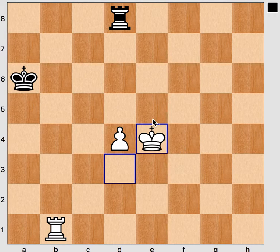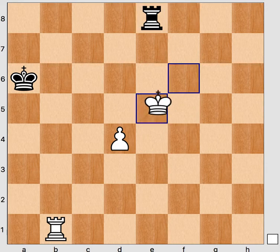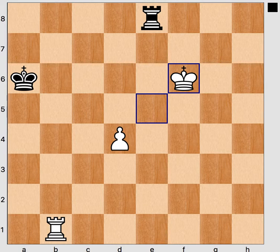Grigoriev's combined method means that the king wants to walk to the ideal square on f6, where it can assist the pawn and attack the rook. And once the king is there, the rook moves to the d1 square. So let's see why this does not work. After rook e8, king f5, rook f8, king e5, king f6, the king has reached the optimal position.